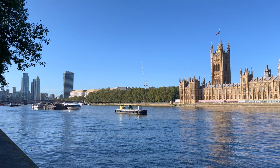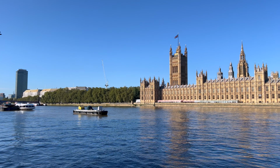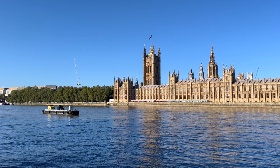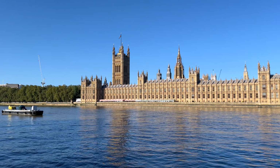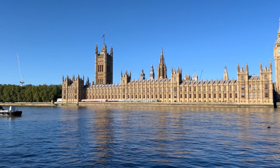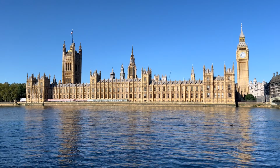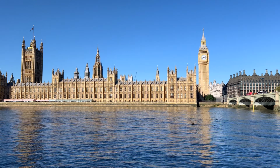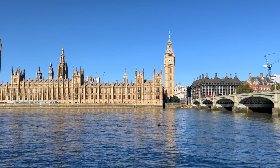The building you are going to see now is the Parliament House of the United Kingdom. Parliament House in London is more commonly known as the Palace of Westminster, and it is one of the most iconic and historically significant buildings in the United Kingdom. The Palace of Westminster is located on the northern bank of the River Thames in the heart of London, within the city of Westminster. It is situated near several other major landmarks, including Big Ben, Westminster Abbey, and Westminster Bridge.